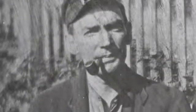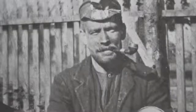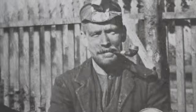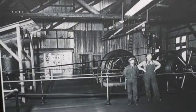In search of a better life, men and women would move from many different countries around the world to live in Nanaimo. Men would find work in the mines. Each and every day, men would descend in steel cages hundreds of meters below Nanaimo's surface to mine the black diamond. It was tough and dangerous work.